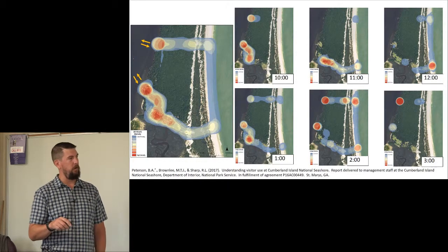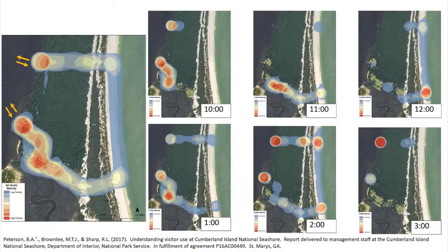This is a great example because almost every single person comes in here, goes to the beach, walks up the beach, and goes back here. The only way to get to this island is a ferry. They get off at the ferry here, they get on at the ferry here. So it's a good representation of use.